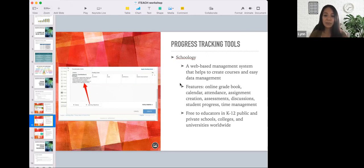This one is unique because it has an online gradebook. Students can upload their work and you can grade it online. There's a calendar, attendance tracker. You can create assignments online as well, assessments, discussions, which focuses on that back and forth student and educator interaction, right? Student progress and time management, because they also have a calendar feature in there. This app is also free to educators in kindergarten to 12 public and private schools, colleges, and universities worldwide.